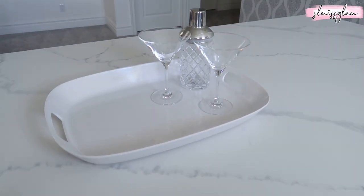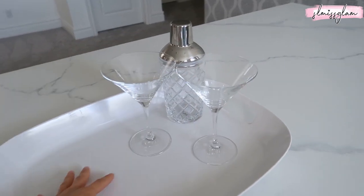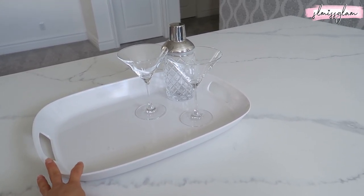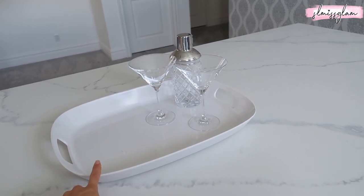I also have this little tray right here I got from Crate and Barrel, some martini glasses and a shaker. So I think I'm gonna put like a big candle right here. I thought that might be nice. But Nicole, I think I'm gonna get a tray from her, maybe like a Louis Vuitton or Chanel one. I think that would look really good here. And then might move this somewhere else.